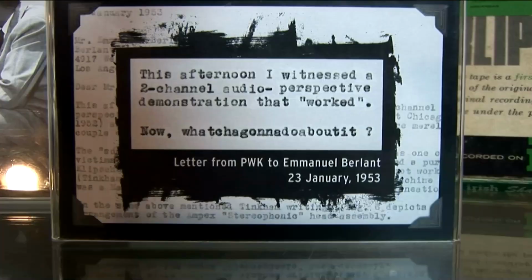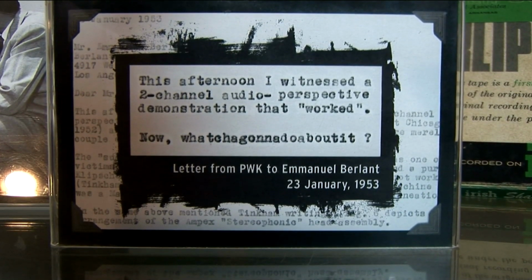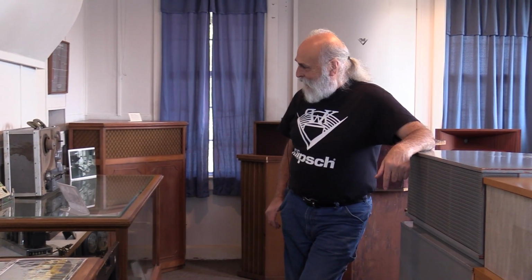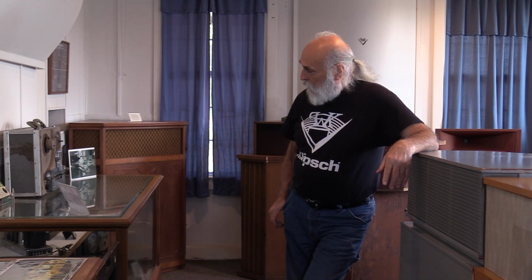And in early 1953, Paul writes to Berlant, "This afternoon, I witnessed a 2-channel audio perspective demonstration that worked. Now, in one word, what you gonna do about it?" The next year, they were making stereo equipment. Now, Paul couldn't wait for the next year, so Berlant sent him a stereo head, and he modified his early mono unit. Paul was essentially dragging the industry into stereo.